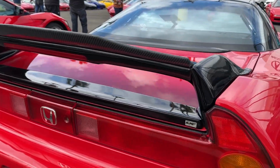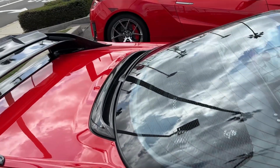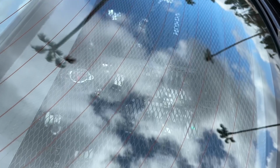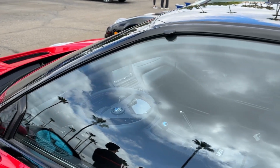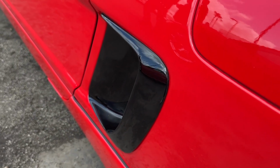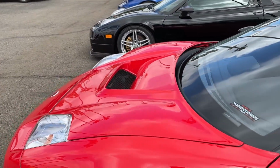So it's got a downforce, a little mid spoiler. It's got the, I forget who makes this, little kick up for the NSX-R wing. And what do we got in here? Group M intake. Spoon steering wheel. And Kite side vents, which look pretty cool. A little bit of a kick out right here on the side with a little overlap. Those look nice.